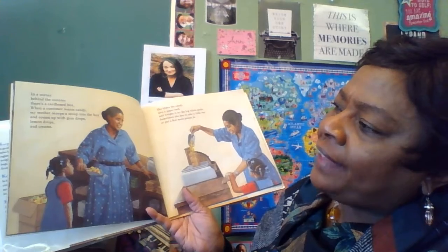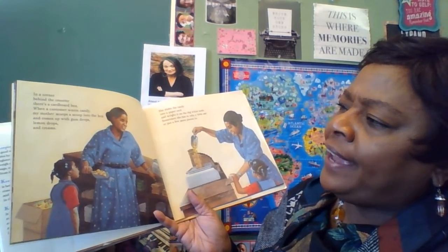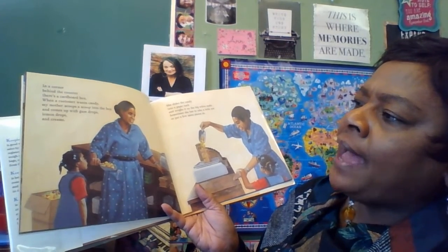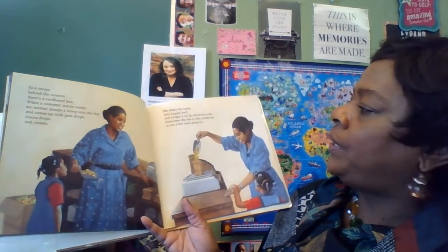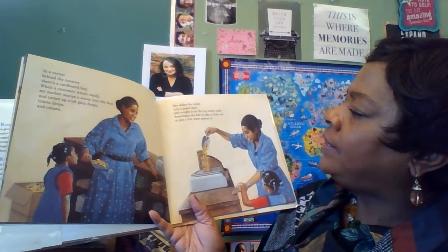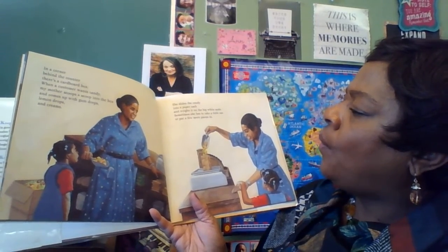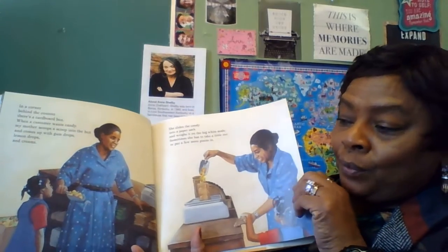In a corner behind the counter, there is a cardboard box. When a customer wants candy, my mom scoops a scoop into the box and comes up with gum drops and lemon drops and cream. She slides the candy into a paper sack and weighs it on the big white scale. Sometimes she has to take a little out or put a few more pieces in. Ooh, I would love to put a few more pieces in.